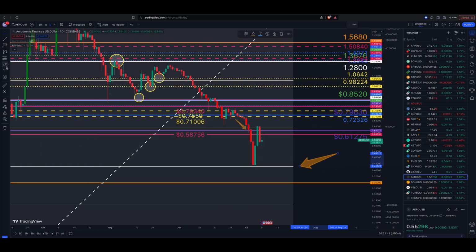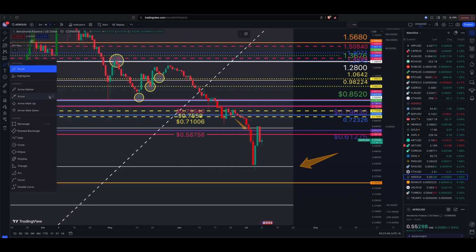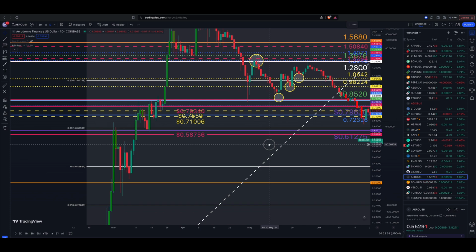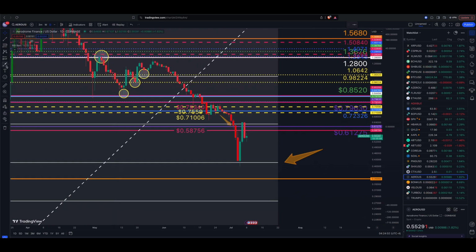So we have Aerodrome here after getting a pretty aggressive sell-off along with Bitcoin, of course. Aerodrome came in with support at the 0.05 fib, rallied all the way up to, I believe, the 0.382 fib at 62 cents. I have price levels at 61.275 and 58.756 as my resistance levels. That's 58.7, and above that in purple, 61.275, and then the 38 fib, and we're getting a pullback here.